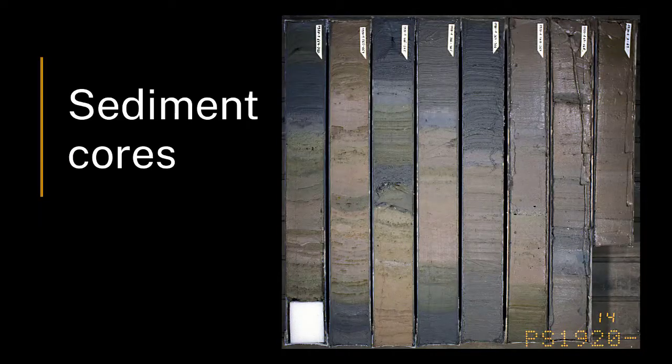And one of the sources of information on the long history of the lake, well beyond human history, is to take sediment cores from beneath the floor of the lake and examine the sediment, particularly for fossil pollen, which tells us about the vegetation that was growing at this site at times back, in this case, a few million years.